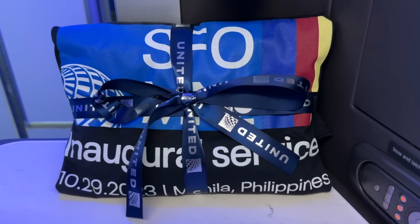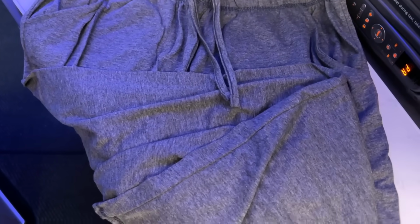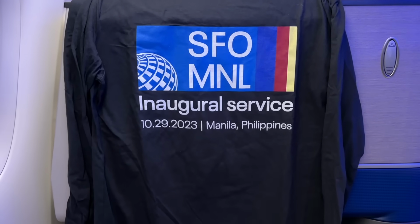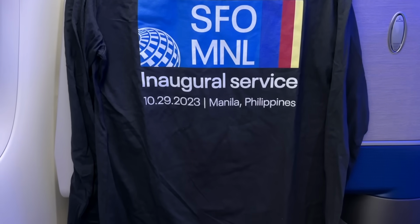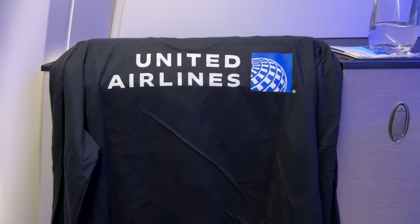They then came through to pass out pajamas for us all. It included these extra comfortable pants with pockets. The real star, however, was the special long-sleeve PJ shirt honoring the inaugural. I saw the same ones for the Dubai inaugural, we just didn't get them back in economy class.